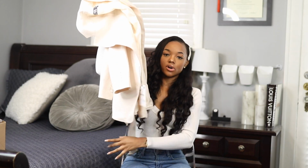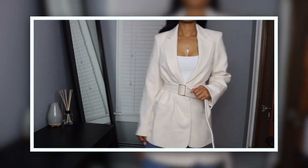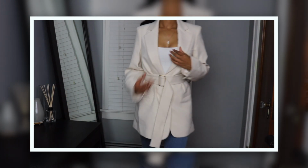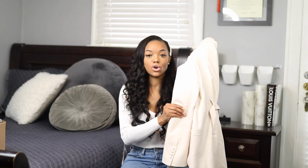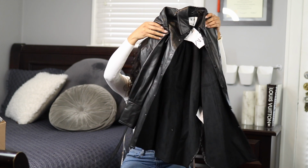Then it has this belt right here, which does cinch your waist and make you look really snatched. This one is definitely cute, and they're just such a good thick quality material that it makes it worth it. Like, this is so thick. So this is like a black leather jacket, they called it. I think it's more of like a textured shirt. Honestly, I wouldn't wear this as a coat outside. It's just not thick enough for that.